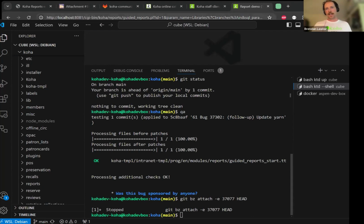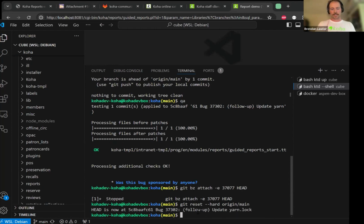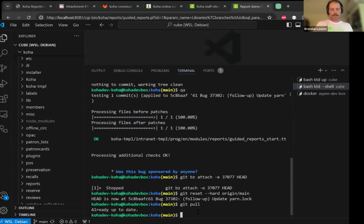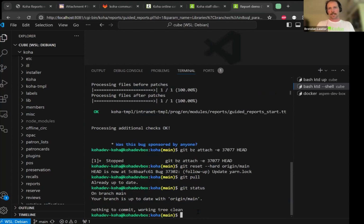I think we can now quickly reset and apply another patch, or maybe we can just leave this patch attached because, well, it might conflict, I guess. So if I want to reset, I'll do git reset hard origin main, and then I can do git pull, hopefully this will not be too long. And then if I do git status again, I'll see that I'm back up to date.